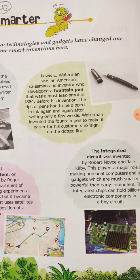Before the invention of the fountain pen, the pen which was used earlier had to be dipped again and again into the ink just to write one or two or three words. Okay, so after writing just 2-3 words, you had to dip the pen into the ink again and then write. So to save time and the repeated dipping, Mr. Waterman invented this fountain pen, in which ink was poured and the nib of the pen worked like a fountain jet.